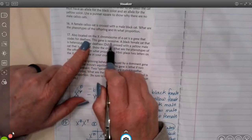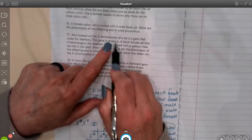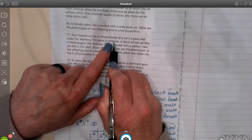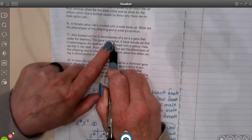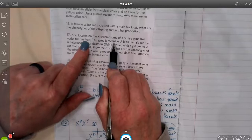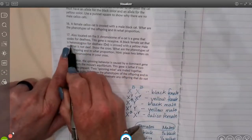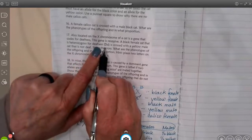So most recessive genes are just broken. So this is broken, it's recessive, and if you get the broken gene, you make the broken protein, which means you have the broken pathway. So they say a black female cat that is heterozygous for deafness.